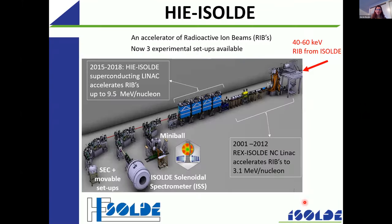This accelerator has been built in stages. So, since 2001, we are running the REx normal conducting linear accelerator, which was able to produce beams initially up to 2.8 and later up to 3.1 MeV per nucleon. And this accelerator has been running till 2012.